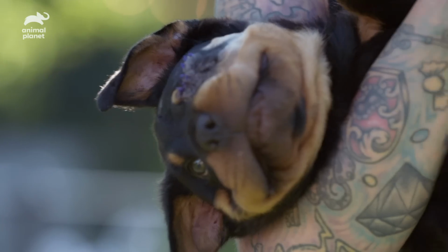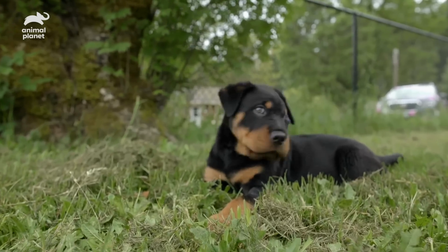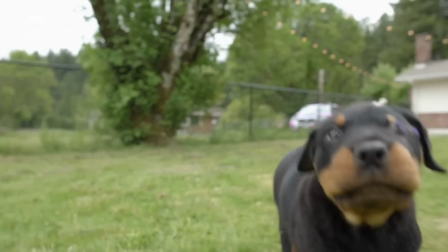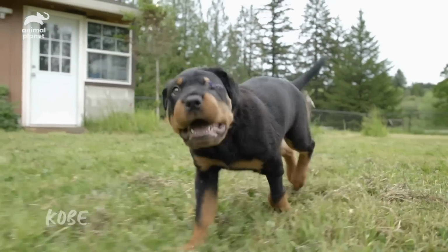Kobe is doing great. His eye is healing really well, and he's just a really fun, lovable dog. But like any dog who has just had surgery, we're watching him really closely during his recovery to make sure he doesn't have any bleeding or bruising in that eye.